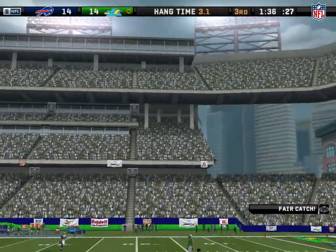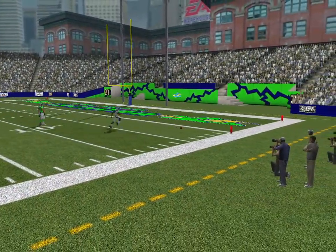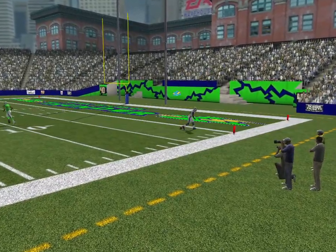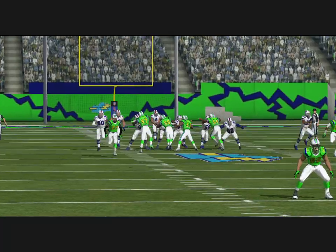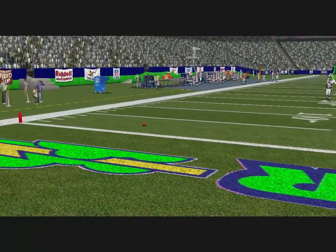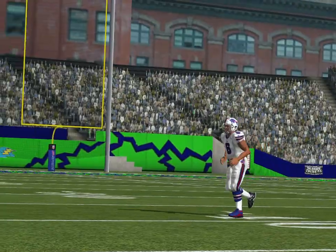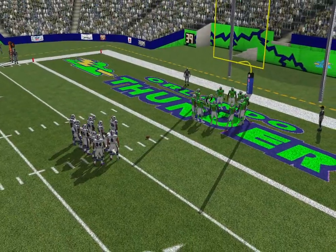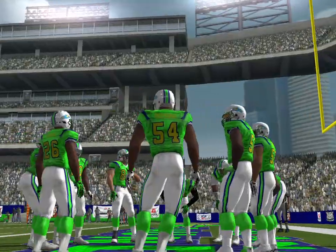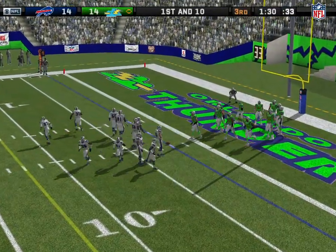Fair catch. So they're down at the 2-yard line and put the offense now in a very difficult position. I'll tell you, that was one heck of a punt. Those gunners did a great job getting down there and down on the ball. It's first and 10.